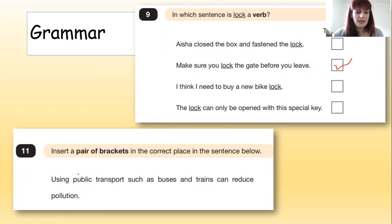Fabulous. Right. Insert a pair of brackets in the correct place in the sentence below. Okay, let's see. So we're thinking of brackets and what their job is. Using public transport such as buses and trains can reduce pollution. You don't need to write anything down. You just need to think about the answer.